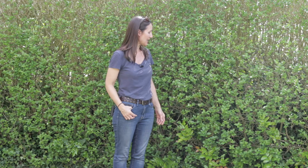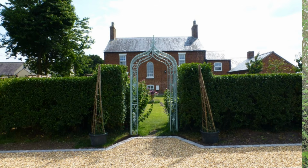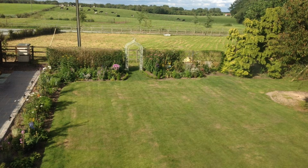This is privet hedging, my least favourite of all the hedging that we've got, certainly. We had a privet hedge at the back of our garden, just in front of where the yew hedging is, and we cut it and we looked after it and we tried to make it into a nice shape as much as possible. It's very difficult to keep in a nice shape because it grows quite rapidly and it becomes quite scruffy.